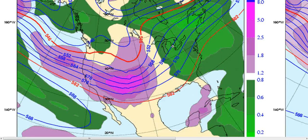We go out to day 4, the shortwave kind of weakens, there's a big pumping ridge east of the United States, and here's that trough starting to dig in. Here's where the ensembles think the storm is.